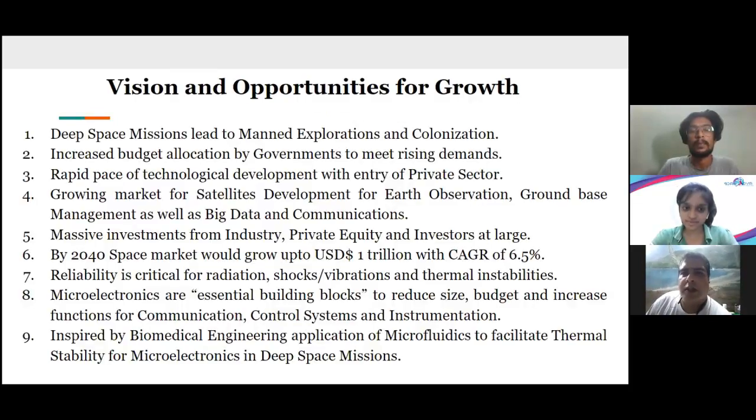Thank you, Shita. So as per Morgan Stanley's report, by 2040, the space market would grow up to $1 trillion with a CAGR of around 6.5%. That would be primarily because governments would be expanding their budgets. A lot of private equity partners and investors would be involved, as well as a lot of private players coming with new technologies which are far easier to develop.